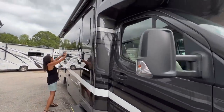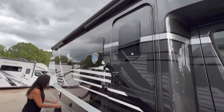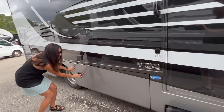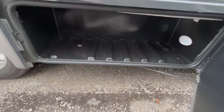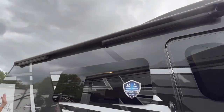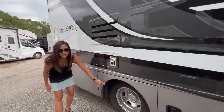So there's a couple of opening windows right here, nice frameless windows. Right below, there are two 110 outlets. And below that, there is a large lockable storage area. Big awning on top. Tandem tires.